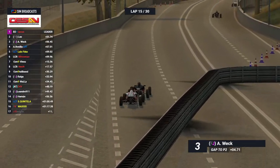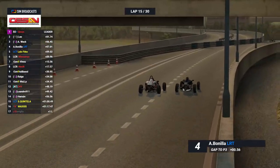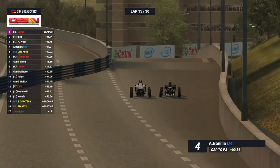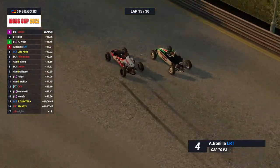Here is Benilla versus Vec. This is the battle for third place. We thought this would develop, and it has. Benilla making a move on the back straight. The Formula 60 is a fantastic looking car, isn't it? As they battle side by side, contact here. Let's see the braking here now.